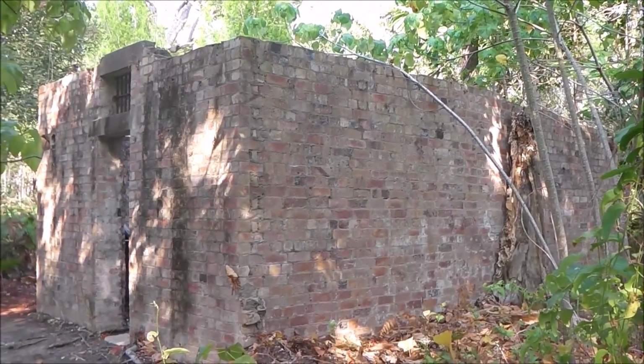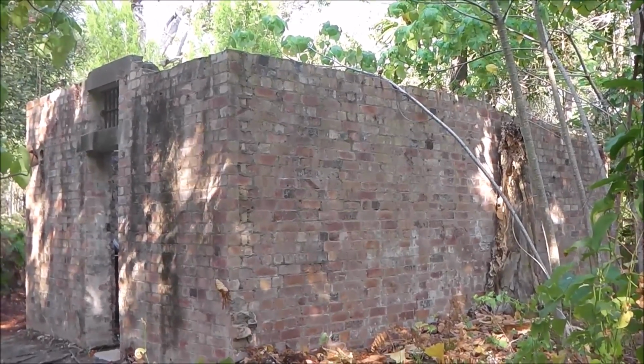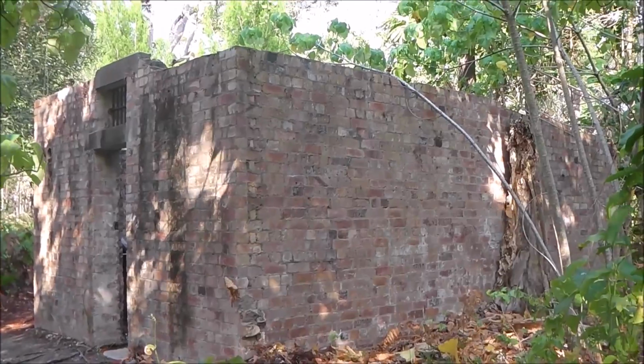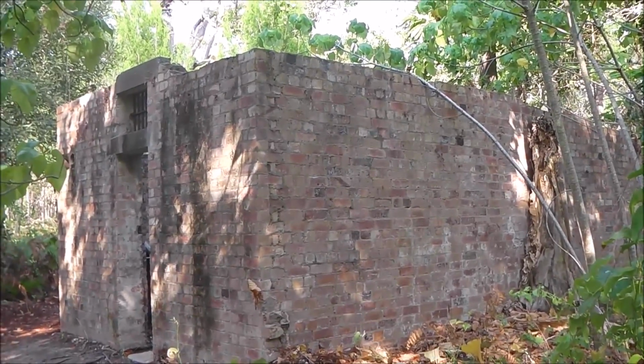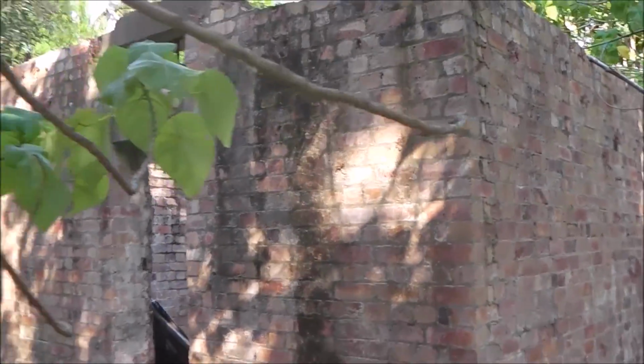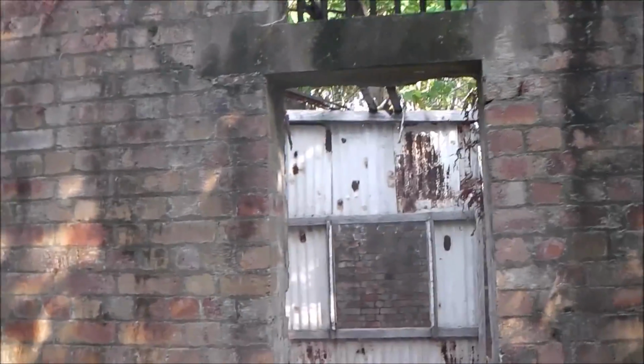So imagine that. Being told you're going over to lovely Peel Island to do a bit of work. You get here and the first thing you've got to do is build yourself a nice little brick cell. When you're not working, that's where you'll be staying, in there. 30 or 40 of you. Just lovely. Just lovely.